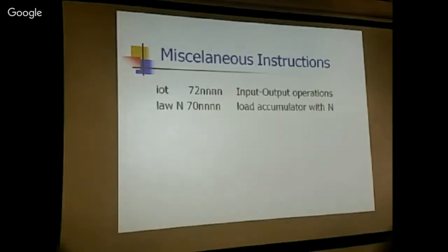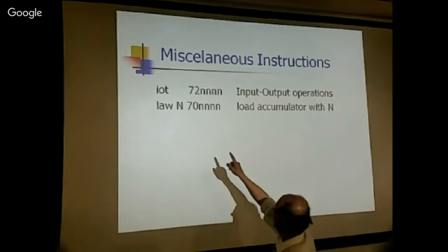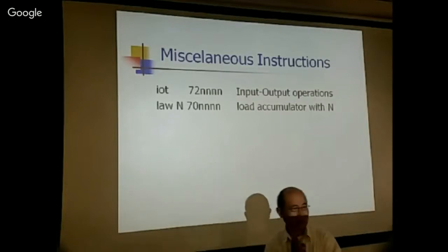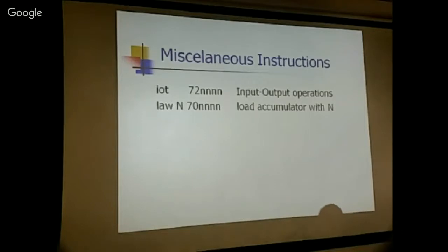And then there is some miscellaneous. IOT is doing I/O, and the load accumulator with a number. So this allows you to load a literal. So this is 70. If it is 71, if the indirection bit is set, then you actually load the negative of the literal. So it's quite powerful with 18 bits. With an 18-bit word size, you can do a lot.